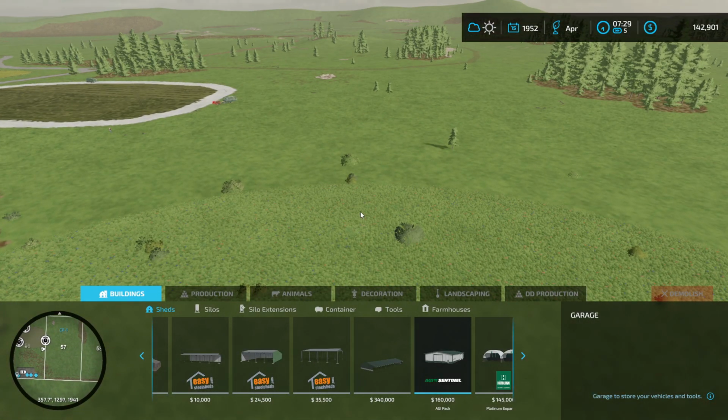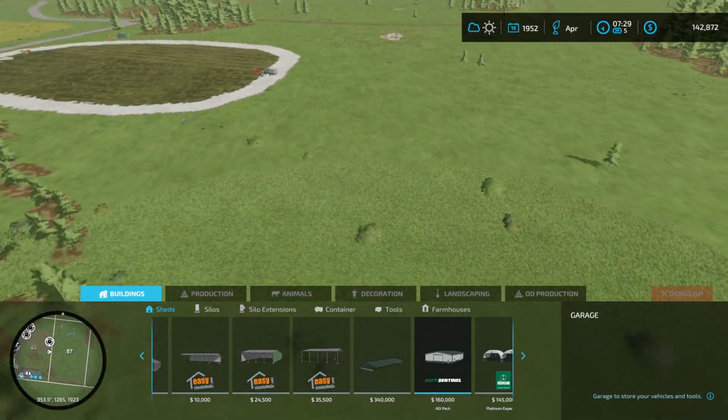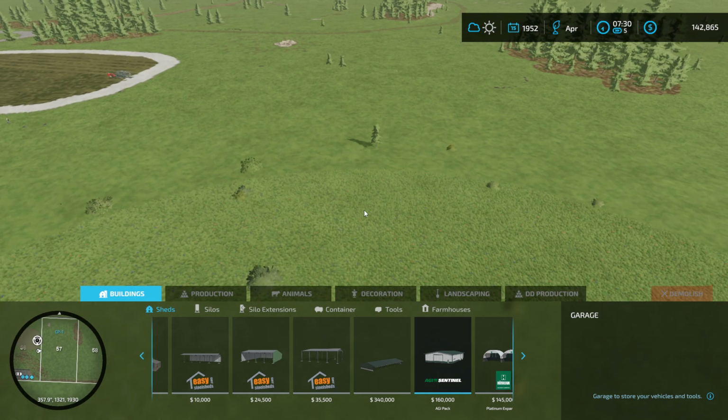We can see down that minimap right there. Can I make that bigger actually? I don't think so. Maybe, maybe not. Nope. Once I come in here, it's still that round one, but we can see down that minimap that farmland 57 right here. Nice flat working area.